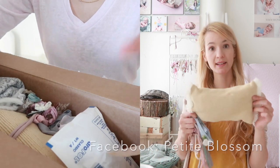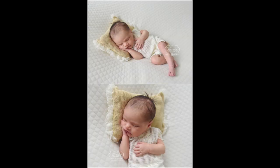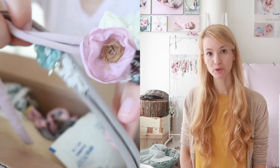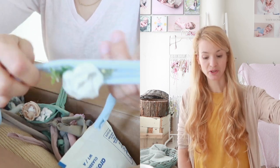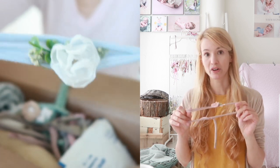Something else I got, I placed an order with a company called Petit Blossom here in the Netherlands. I ordered this little pillow. I use it during newborn sessions, absolutely love it, very cute. And I ordered a bunch of headbands. She has sales going on once in a while in a special Facebook group, and I'll put her page somewhere here. She sells headbands and backdrops and layers and stuff, and they were all super cheap, like 1, 2 or 3 euros each. I love that they are stretchy. I prefer stretchy headbands over non-stretchy headbands any day. Absolutely perfect. So big like to that order.